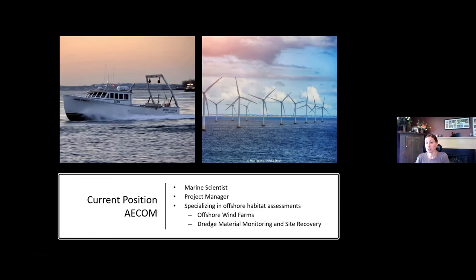We tackle all aspects of engineering and science. For me, I deal mostly in marine science, and I'm also a project manager. My specialty is in offshore habitat assessments. My two biggest clients and projects are in offshore wind energy, which is the front side of constructing an offshore wind farm, looking at what the habitat impact will be and what the construction companies and wind farms need to know before they lay down any sort of structure in the environment. The other side of things that I work on is for the government, looking at offshore habitats once they've been impacted by dredge material, which means sediment or dirt or mud that has been taken from a harbor or a river and then placed offshore, and how that's impacted what's going on offshore.